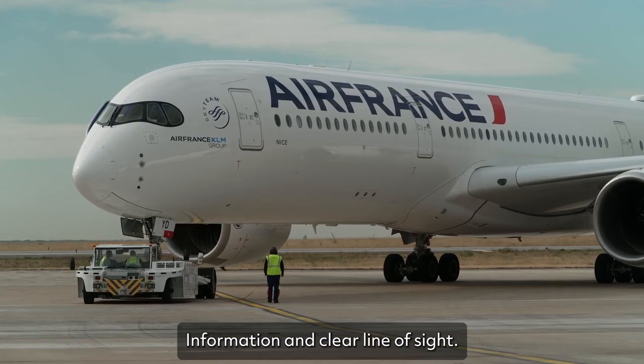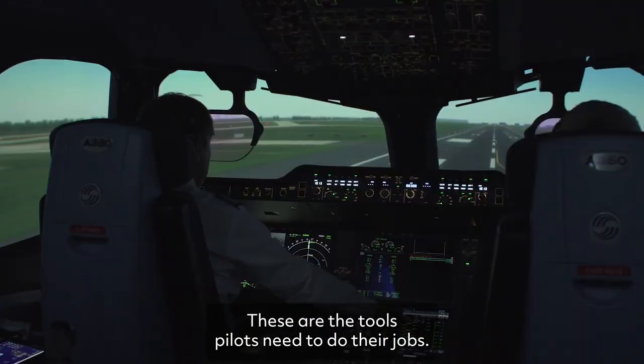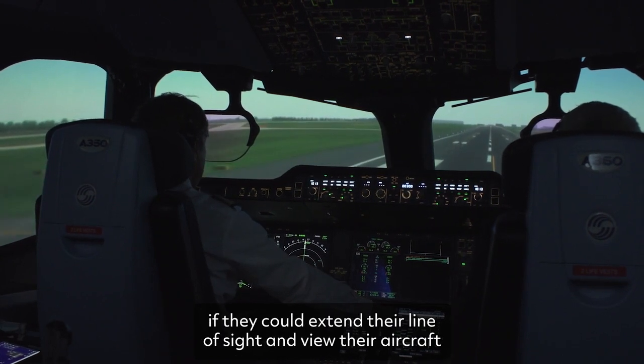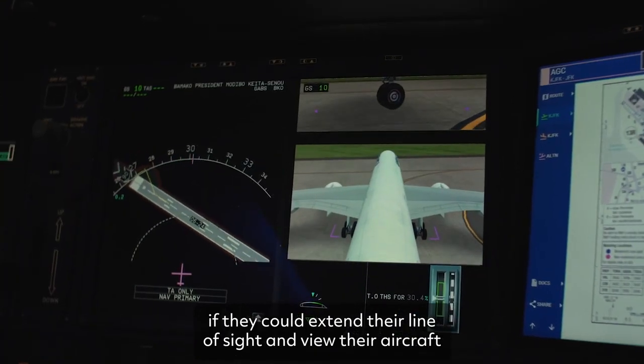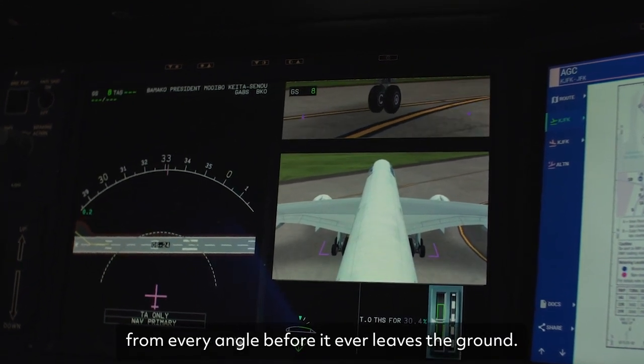Information and clear line of sight. These are the tools pilots need to do their jobs. Imagine the information that would be available to pilots if they could extend their line of sight and view their aircraft from every angle before it ever leaves the ground.